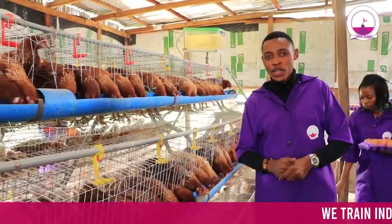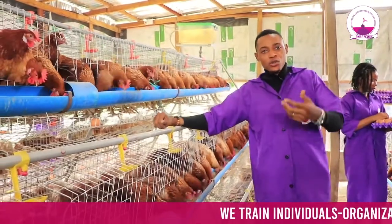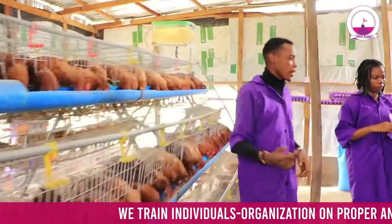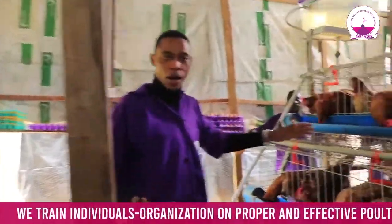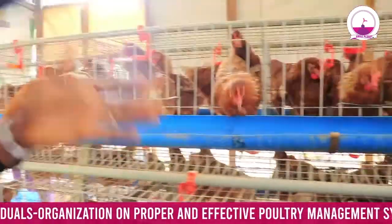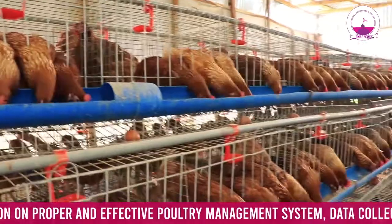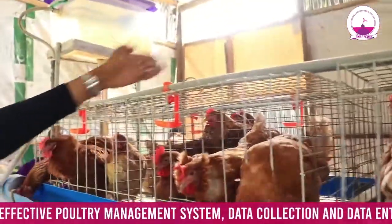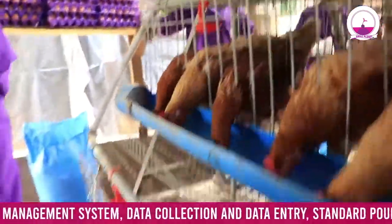data collection is very key. You must be able to first understand the data you generate from your poultry farm. Like what we did in our farm here, come let me show you. We labeled our cages A, B, C, E, F, G, H down there. So let me show you something again. Here is A. This is A1, A2, A3, A4, A5, and A6.